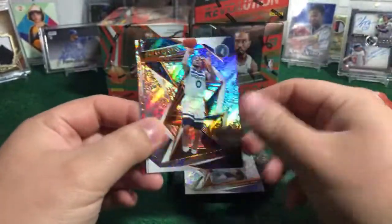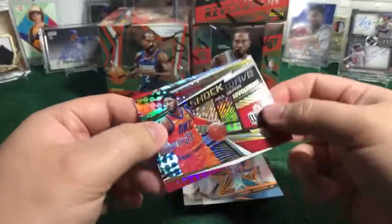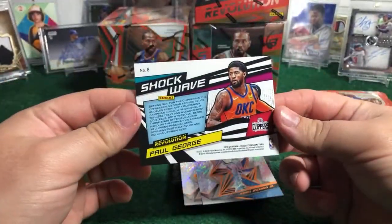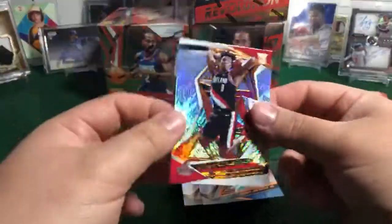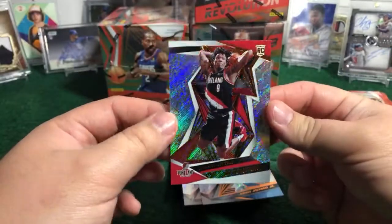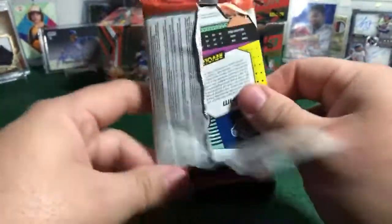Looking for an auto here. Let's see if we can have another one. And we got Shockwave. Paul George, OKC, nice Shockwave, nice design on that one too. And rookie card, Nassir Little, Portland Trail Blazers. Last pack on this first box, my friends. No autos on the first box.